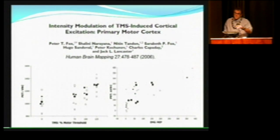So a subsequent paper is doing intensity modulation of TMS. This is in motor cortex. It's correlated with the MEP. So the PET response and the MEP response work together reasonably well. There's good electrophysiological data, particularly by Charles Capaday, who's one of the authors on this, that he's done nice work using MEP to show what the response should be.